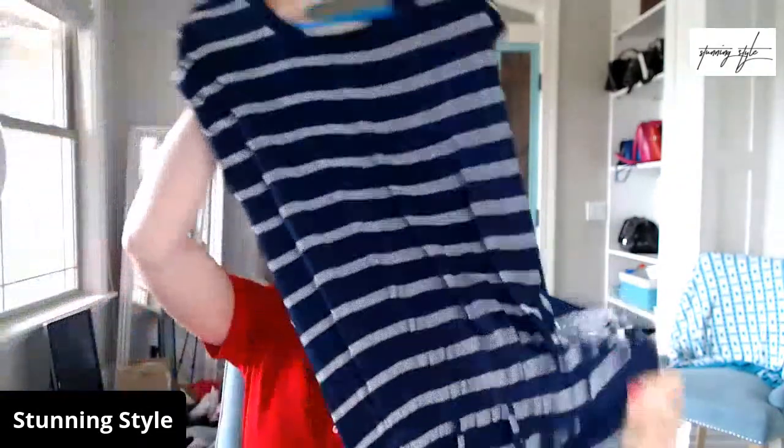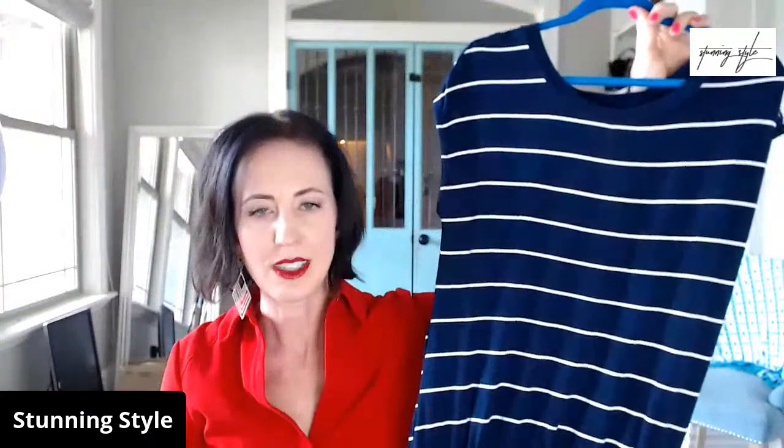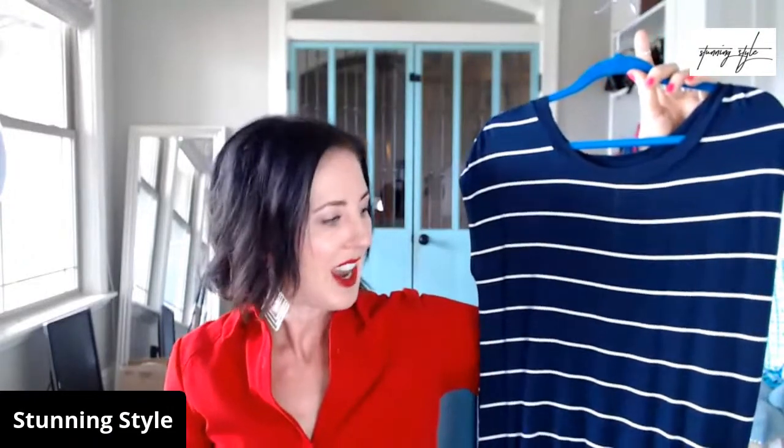Another example would be this navy and white striped dress. This for me is a summer neutral. I mean, stripes are my favorite color. I wear stripes all year round, but they're especially in the summer. They're nautical, right? And nautical is anything out on the water. And we're always trying to get to the water when it's hot outside, boating, you know, just hanging out by the water, going to the pool, cooling off. And so for me, a navy and white stripe is a summer essential. And I love having it as a dress.